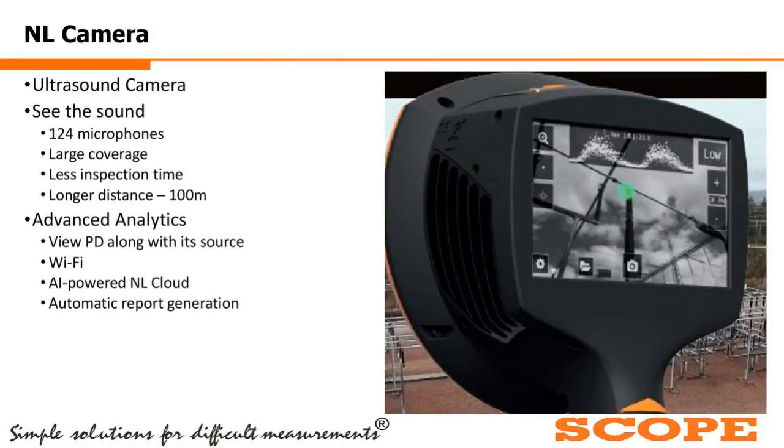Then comes the NL camera. This is one product which we are promoting right now on behalf of NL Acoustics. It is not manufactured by DIMRUS as was mentioned by BR sir. It is actually manufactured by NL, that is Noiseless company, a Finnish company, which has recently launched its product in India during Electrama, and we are the exclusive channel partner for it in India.